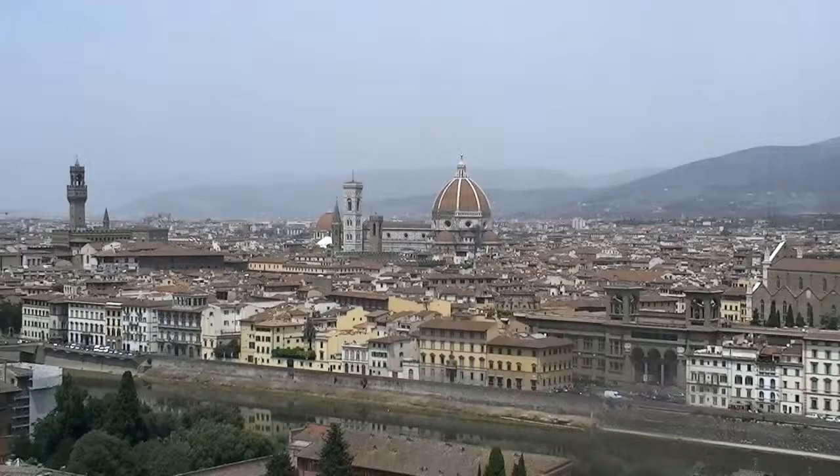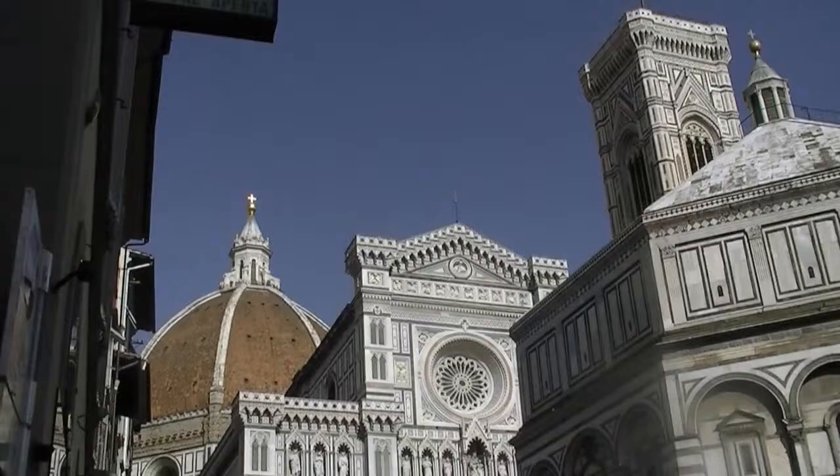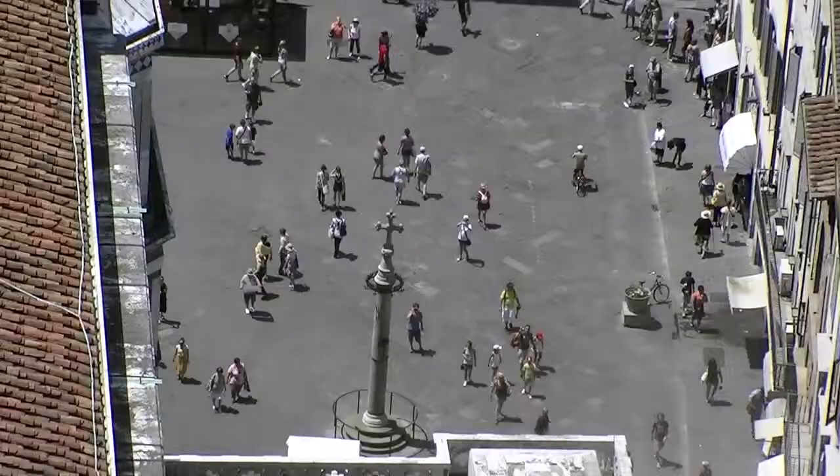Brunelleschi's red-tiled dazzler of a dome represents two feats of genius. First, there's the fact that he was even able to build it at all. No one had tried such a feat since Roman times. Nearly 115 meters high and 42 meters wide, it remains, nearly six centuries after its completion in 1436, the largest masonry dome in the world.